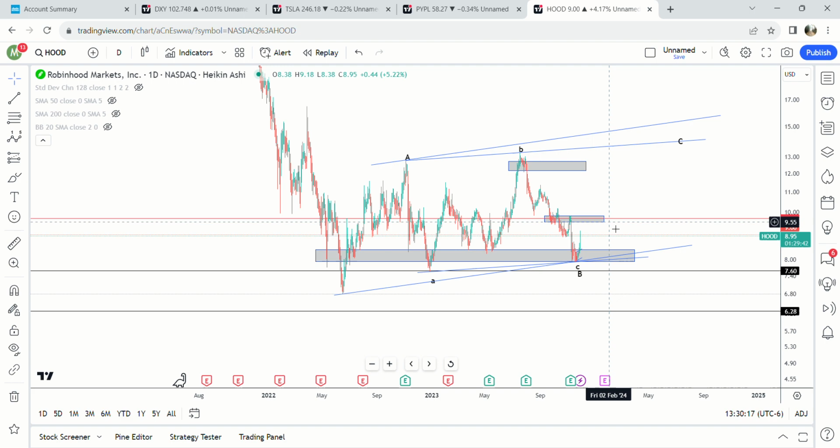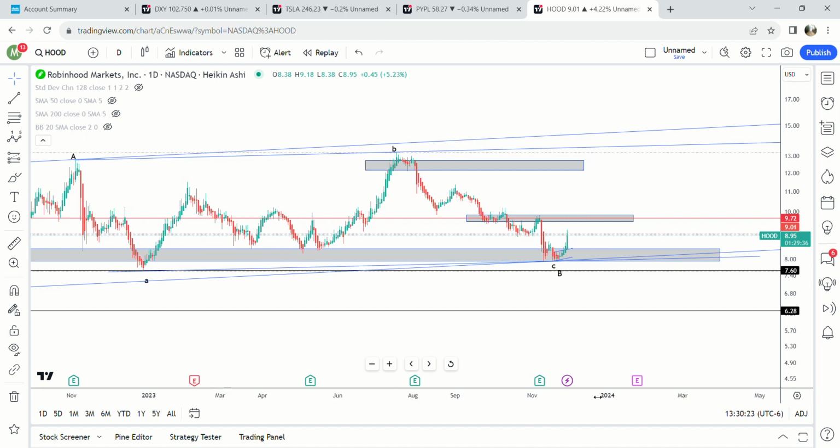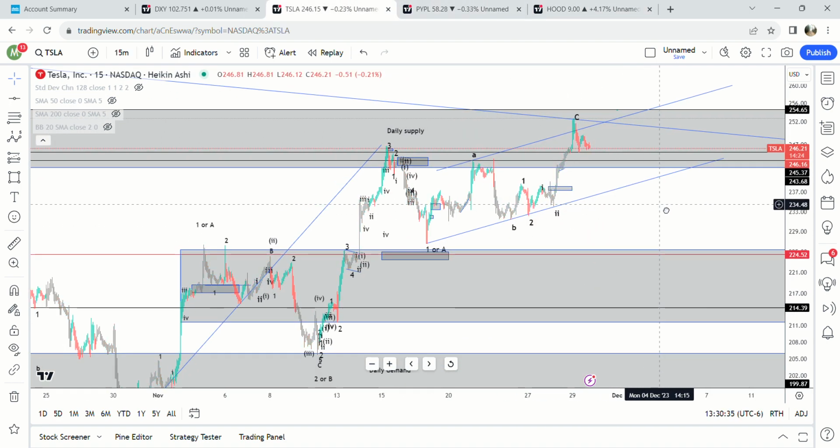Sold some, holding a bunch. No reason to sell full position yet. You never know. It could keep on running. Hard to tell on smaller time frames where it's at, but on larger time frames, it's pretty clear that the C wave has started. PayPal. Let's go over Tesla first.